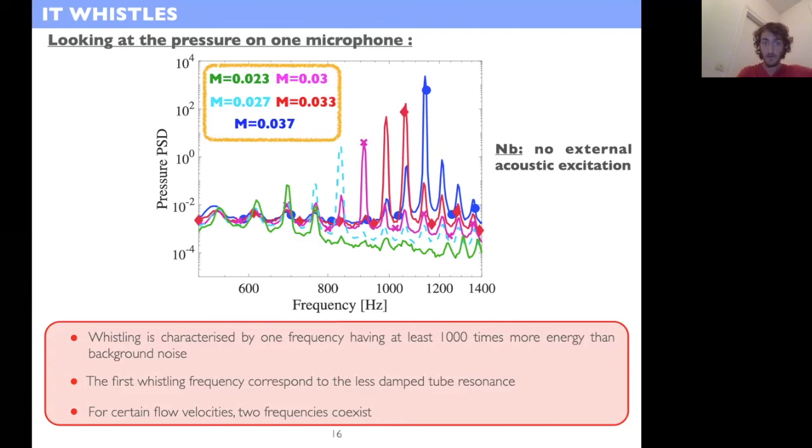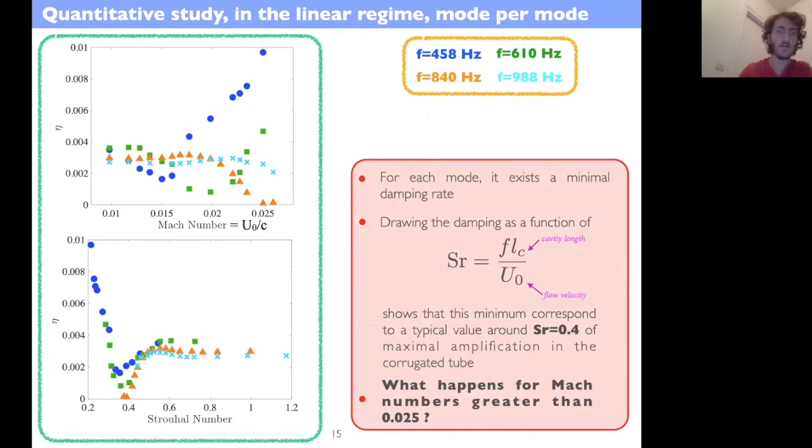On the modes, you have a bit more energy, but there's not a big difference between the mode energy and the rest. When there's some whistling in the room, you have 4 or even 5 orders of magnitude of difference between the amplitude of the peak, the whistling energy, and the other frequencies. What is interesting is to look at 0.027, just after the onset of whistling, and I see that the peak is around 840 Hertz, which was just the frequency I was looking at before. So when I was increasing the flow velocity after 0.025, the gain at this frequency continued to grow. And so my system has too much energy to remain stable, and you have a nonlinear saturation process, and so whistling. And so we can link what was happening in the linear regime to what is happening in the nonlinear one.